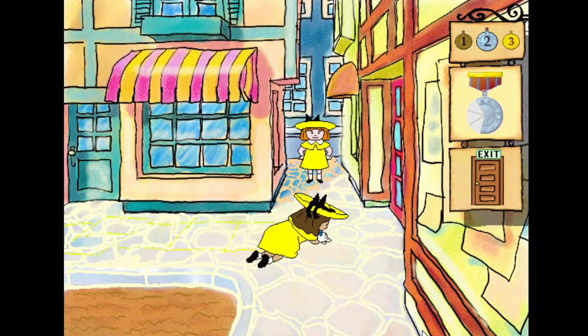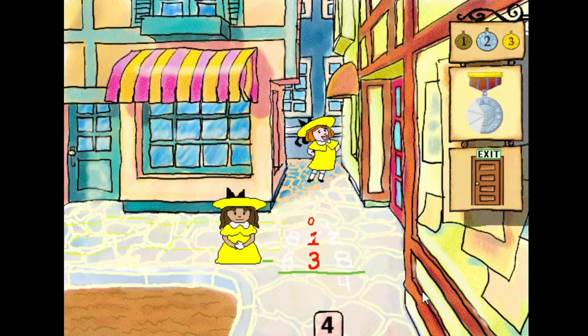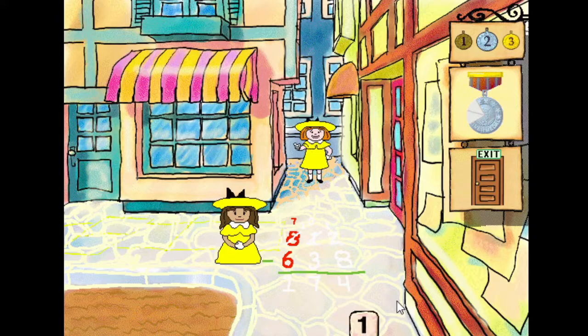First, subtract the ones place. The top number is smaller than the bottom number, so we have to regroup and borrow from the tens column. I don't think it was smart making that white. Can you see that? Oh my goodness. Next, subtract the tens place. Because the top number is smaller than the bottom number, you have to regroup and borrow from the hundreds column. Very good! Now subtract the hundreds column. Well done!